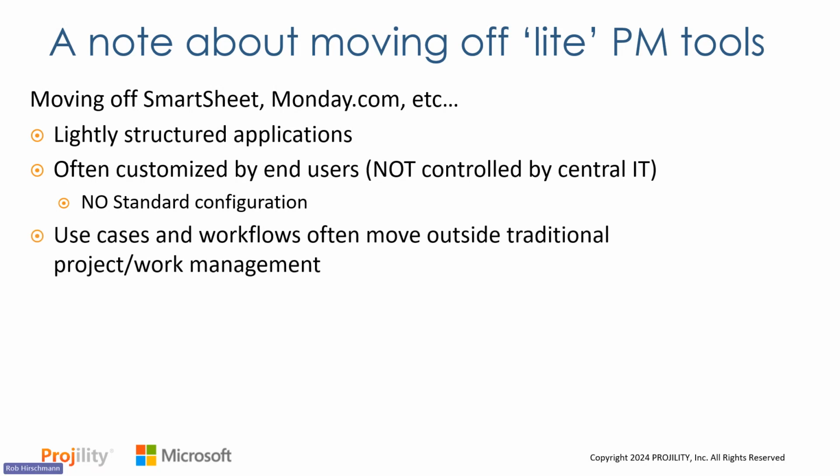Also, we find that the use cases and workflows in these lighter project management tools have moved outside what we call traditional project and work management. We've seen some from marketing groups where they've built marketing calendars and marketing activities that have nothing to do with the project schedule or detailed work management at all. It's actually a marketing workflow. We have operations groups that are using this to track all of their assets and do more asset management in the tool. Again, that has nothing to do with project management or project delivery. Those kinds of use cases would fall out of what a traditional project or work management tool would do, and they'd need some kind of other tool.